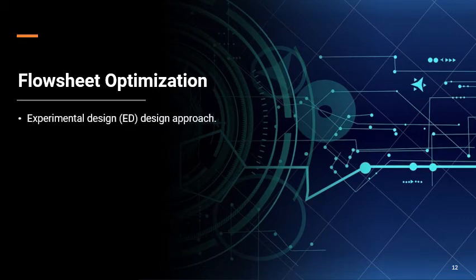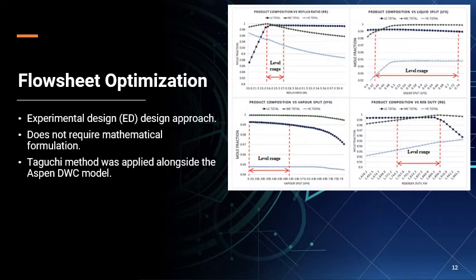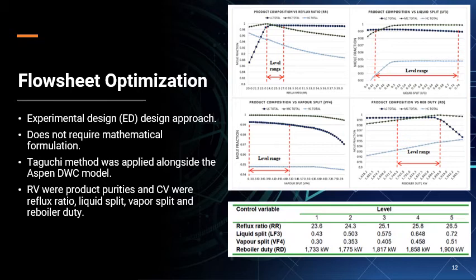Compared to model-based optimization, experimental design does not require mathematical formulation but nevertheless requires a good simulation model or experimental setup. Using the same case study, Taguchi method was applied, whereas the DWC model was used to identify sensitive parameters, simulate experimental layout trials, and results validation. The response variables were product purities, whereas the control variables were reflux ratio, liquid split, vapor split, and reboiler duty. An L25 orthogonal array was adopted, and the simulation run results were analyzed using signal-to-noise ratio.